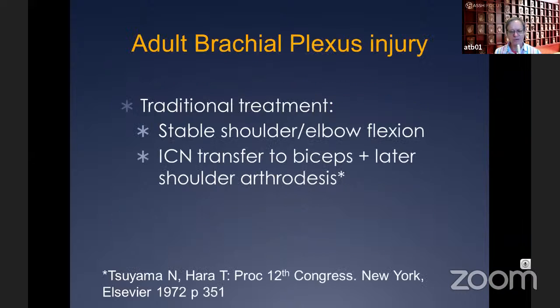The approach that we take, therefore, especially for global injuries, is to try to obtain a stable shoulder and elbow flexion, and using intercostal nerves for shoulder fusion. We only use this without restoration of grasp if the patient clearly states they don't want grasp, and if they have a vascular injury that precludes the use of a functioning free muscle.